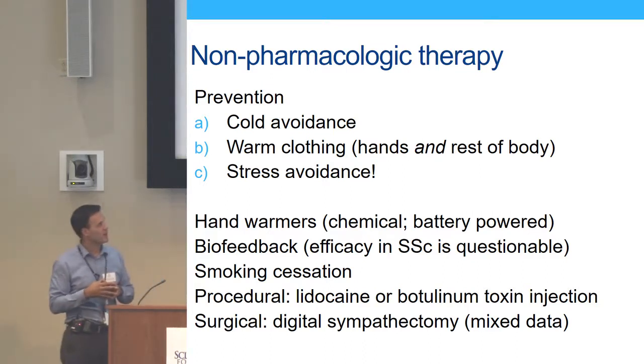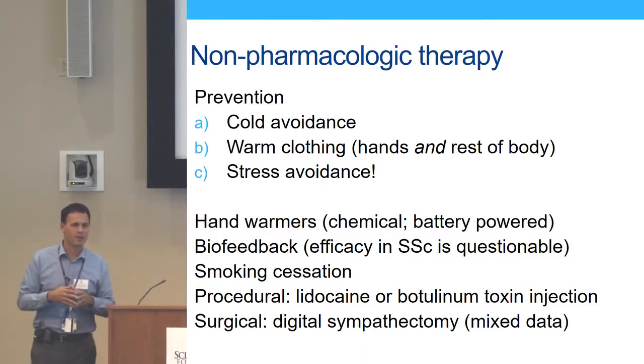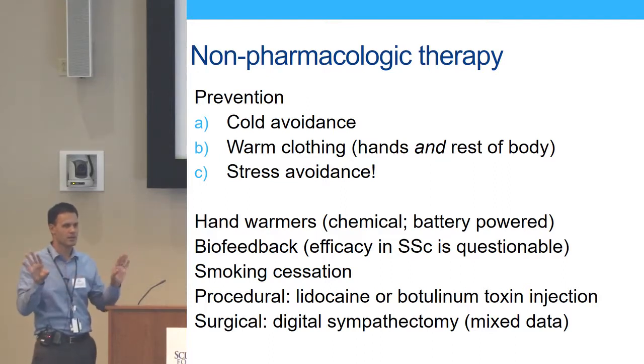In terms of biofeedback, this is something that's looked at for primary Raynaud's. So we often talk about primary versus secondary.